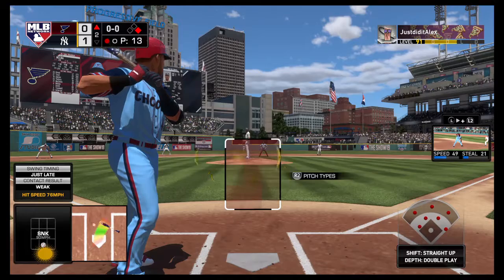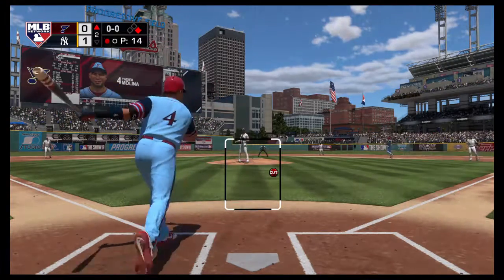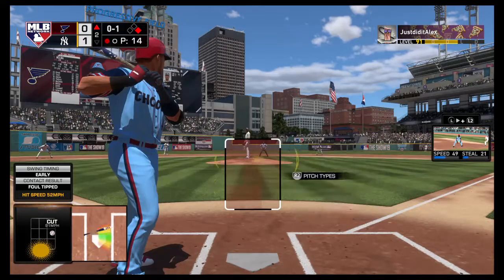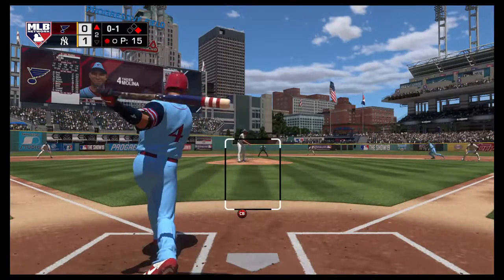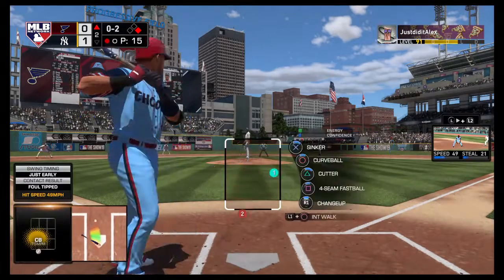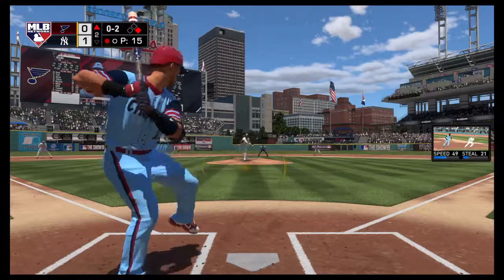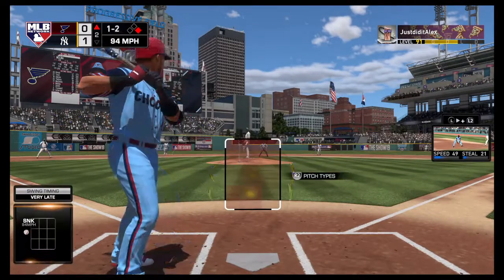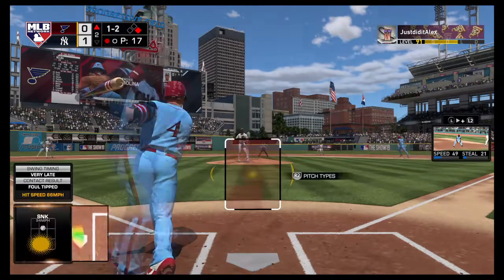So digging in now, Yadier Molina. First offering on its way. Fouled away. Set to deliver the 0-1. Another one fouled off, and he's quickly behind 0-2. And he misses there, 1-2. Thomas, a runner at first with one gone in the inning, and it's fouled away.